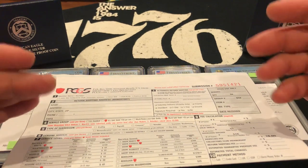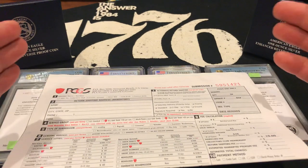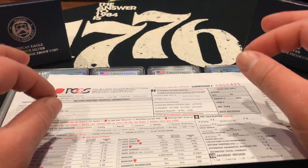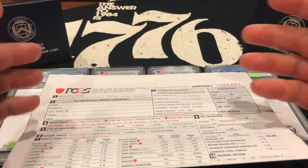It was a very anticipating thing to be looking forward to. With PCGS, they let you see what the grade is before you even get it. You can see it online. And when I tell you, it was so tempting to try and look ahead of time, but I didn't do it. I wanted to wait. It gives you something to look forward to when you get the box.